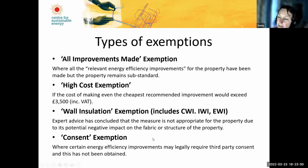I'll get onto it in a second, but there is an exemption for if a landlord cannot get consent for certain measures, then they would apply for a specific exemption, but I'll talk about that when I get to it.